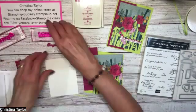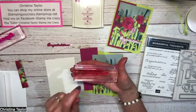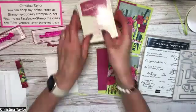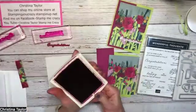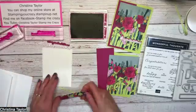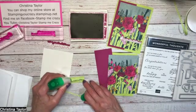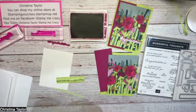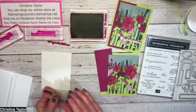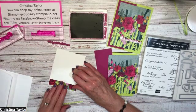I need to stamp my sentiment also that says you've come so far and accomplished so much. So a great sentiment for anyone who needs a congratulations card. Obviously, you're congratulating them. They've accomplished something amazing. So I want to stamp that, but before I do, I'm going to glue down my designer series paper. And yeah, I know I'm taking a little bit of a chance here that I don't screw up the stamping and end up being like, probably shouldn't have glued that down to begin with. But I'm going to give it a try.